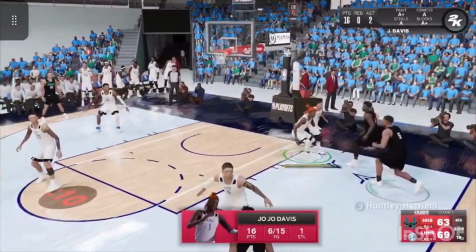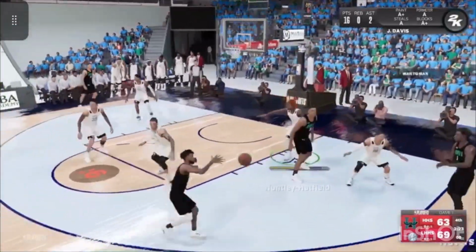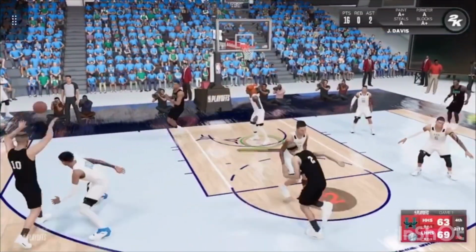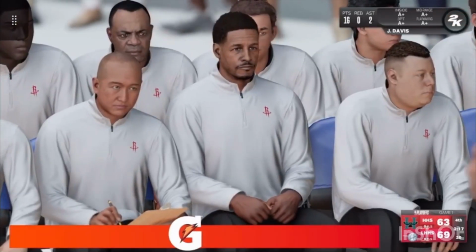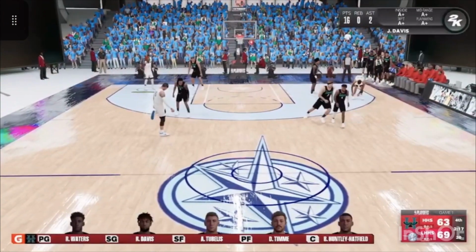G kicks to G. Davis, the pass to G. Outside, Davis. The Hawks working the ball around. Here's G. And Davis sends it back. And the shot clock expires. 24-second violation for the Hawks. Mitchell comes in for G. And Smith subbed in for G.